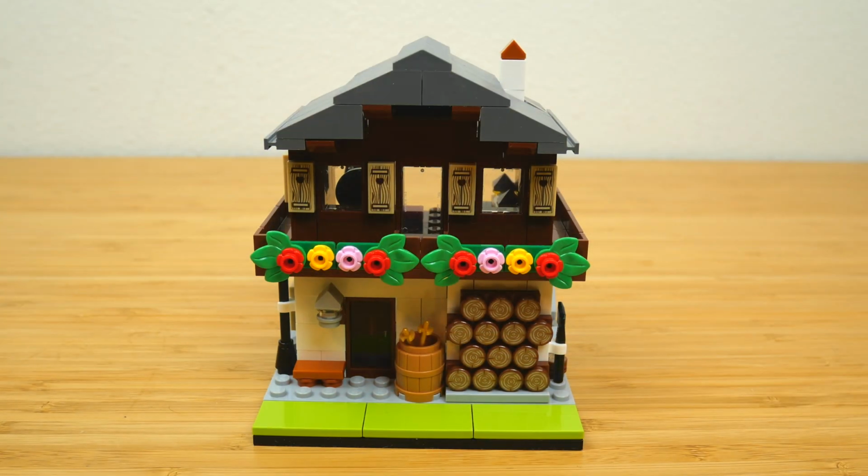With Houses of the World 3, we move away from just generic inspirations to now specific country inspirations. So the LEGO website says that this is a Swiss house, and I think that it has a ton of detail. This is the third Houses of the World set, and I think it came out in like July or maybe August. Yeah, I think August.